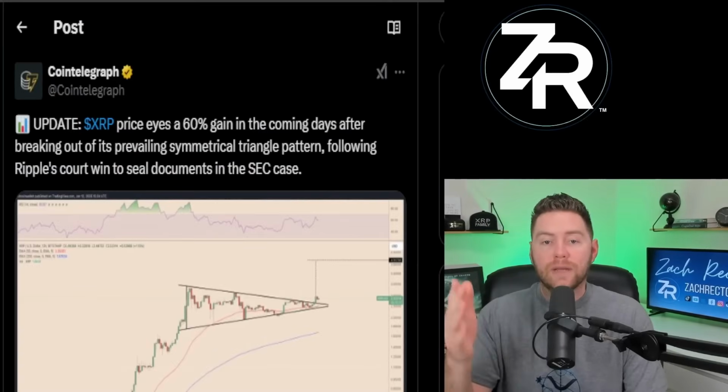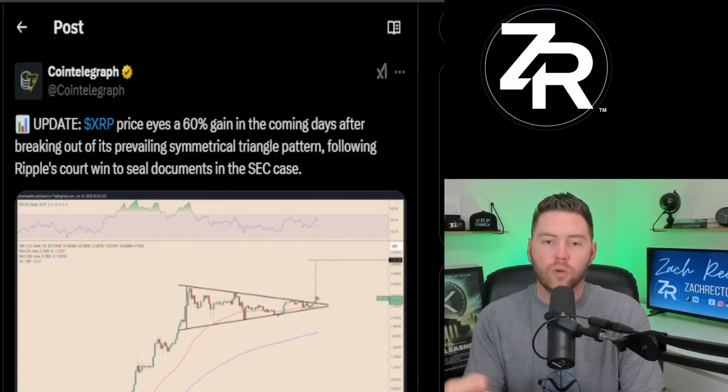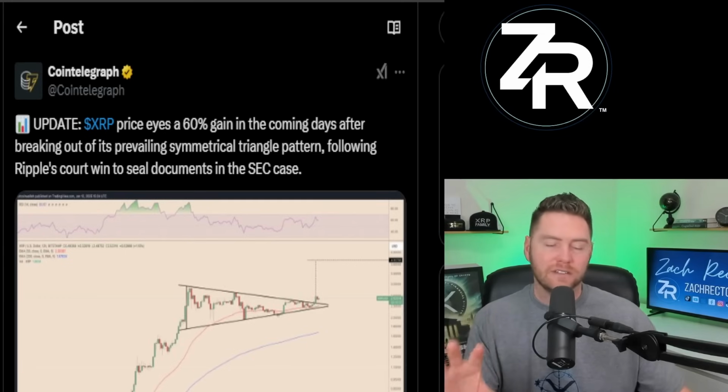We're going to go back into where XRP's at, and you're going to see here, this is Cointelegraph that's getting in on the hype. XRP price eyes a 60% gain in the coming days after breaking out of its prevailing symmetrical triangle pattern following Ripple's court win to seal documents in the SEC case. So Ripple's already working on sealing up some of these documents.